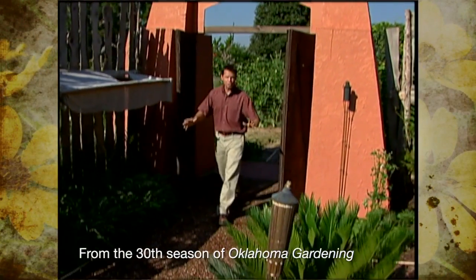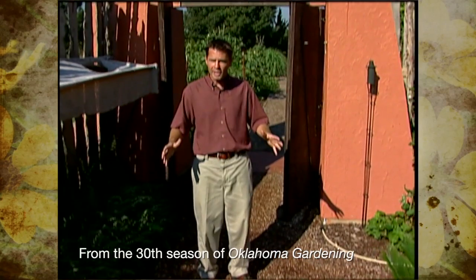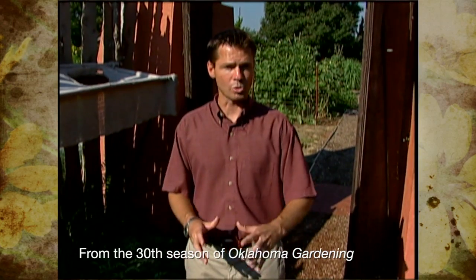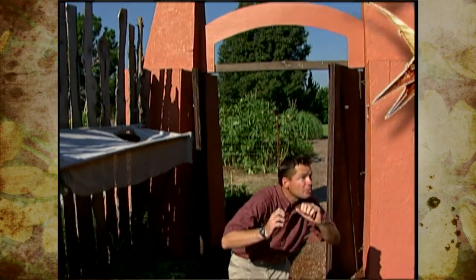As you step through the doorway into the prehistoric garden here at our studio, it's like taking a trip back in time. We've got species of plants in this garden that were present when dinosaurs roamed the earth, and a few that are even a little bit older. Well, I'll try to tell you about this garden without getting scooped up and swept away by giant pterodactyls or pteranodons.